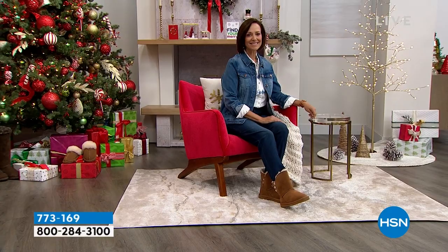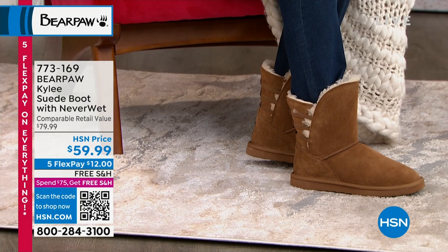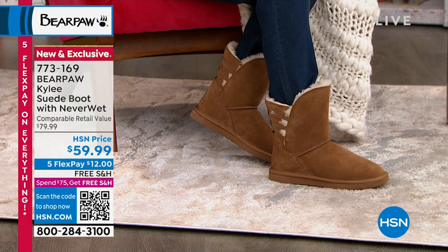Here's our Kylie. Look at the price on Kylie, because when you're out there and you're shopping for this look, you typically are paying a premium, definitely never $59.99. So if there is someone on your gift list that's been asking for this style boot, definitely you wanna shop for our Kylie. It's new, it's exclusive. It's $12 on any major credit card.